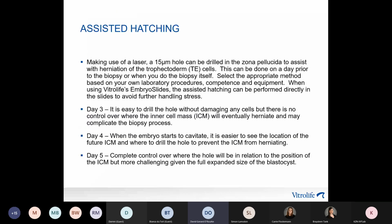Assisted hatching of our embryos prior to doing our biopsy is almost always required. The timing in which you do this assisted hatching is really key. And this again comes down to the technique that you decide to use within your clinic. There are 3 accepted times when you can assisted hatch, or make a hole in the zona.